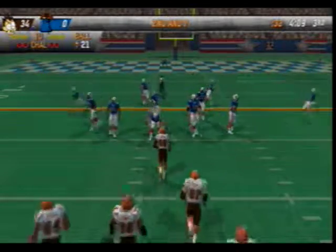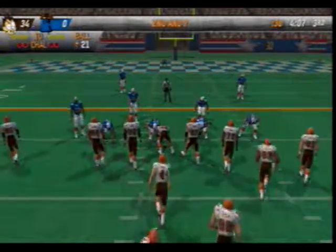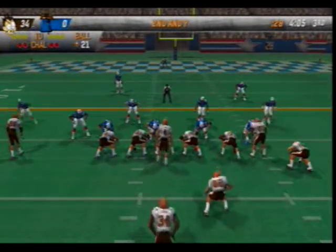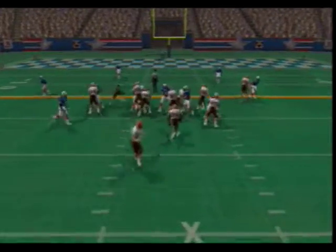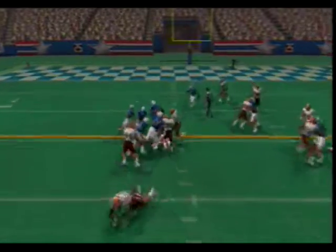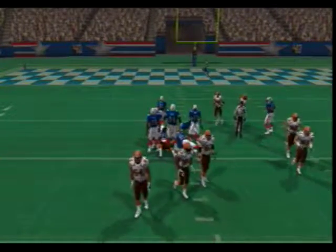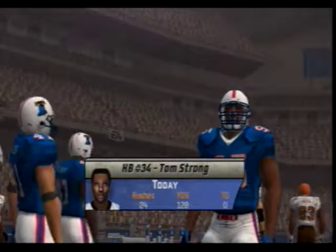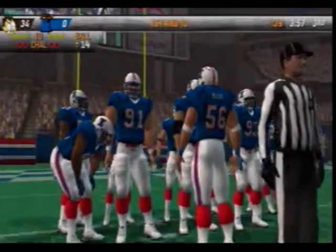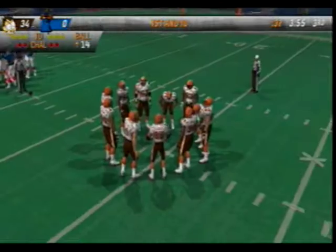Second and 7. Ball on the 21-yard line. No more, fellas. Let's go, let's go, let's go. The home team come out in a 4-3, looking to run it here. Crosby is there on the stop at the 14. Strong is showing no signs of slowing down as that gain puts him over 125 yards.